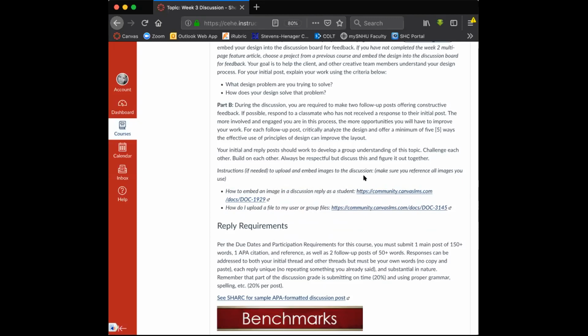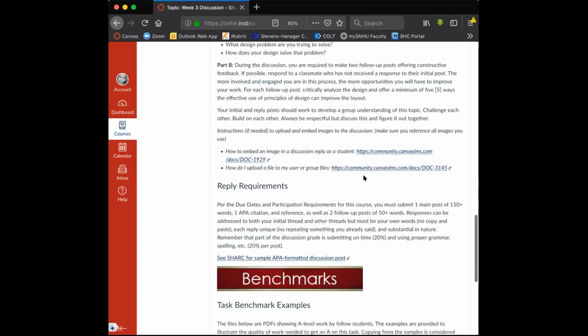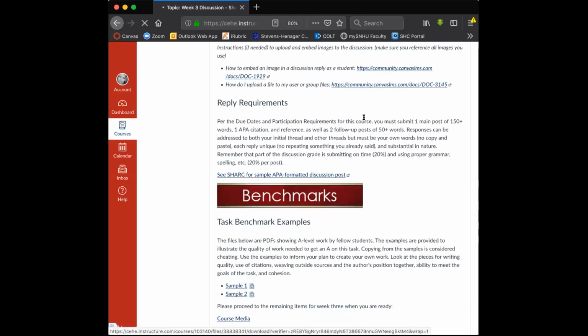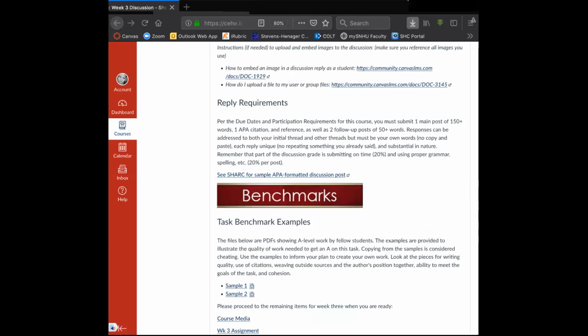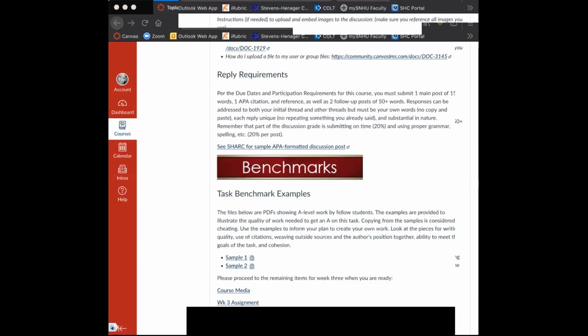It's more about reflection and then also the critique that you give to your peers. Okay. And also let me know if you have any questions going forward, but sometimes when we read other people's posts, it also helps us understand what we need to do if they're doing it correctly. There's also examples down here, sample 1 and sample 2.